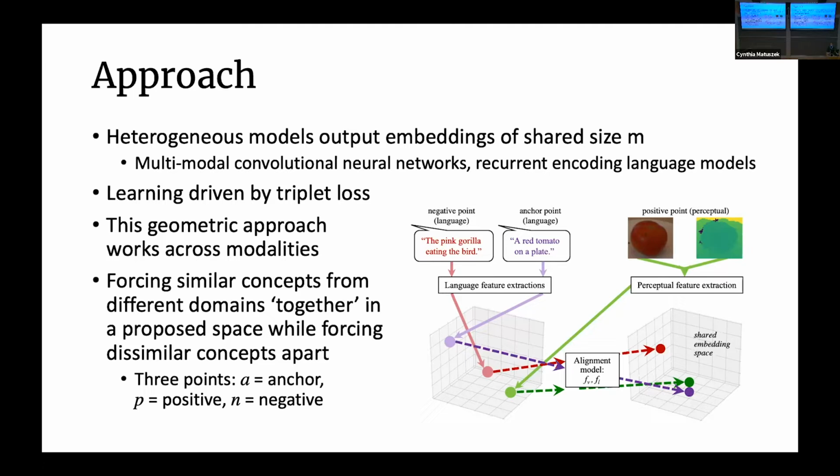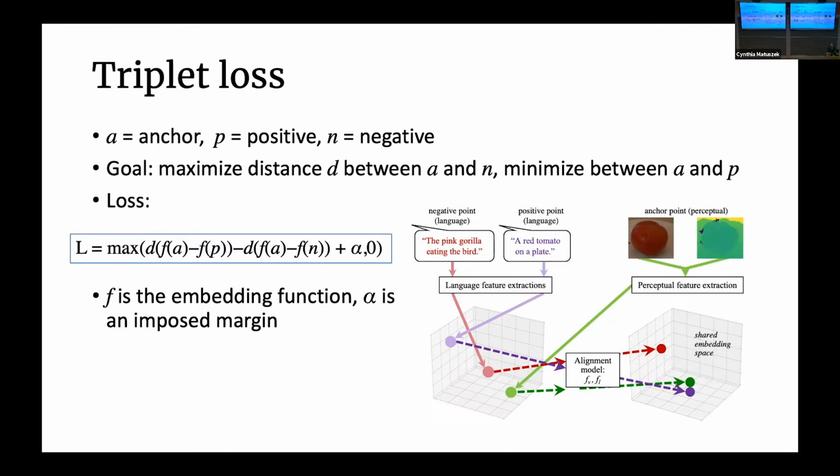And we do this using triplet loss, which is a function that directly encodes the idea that samples from a common class should be closer together in some shared embedding, while samples from separate classes should be farther apart. So here we're learning the functions f sub v and f sub l that map percepts and language to a shared higher dimensional space. Specifically, triplet loss tries to minimize the distance between an anchor point, which here is the perceptual inputs of an object, and an associated sample in another modality, which is here the language describing that object. But at the same time, it maximizes the distance between the anchor point and a negative point in the other modality, such as the description of an unrelated thing.